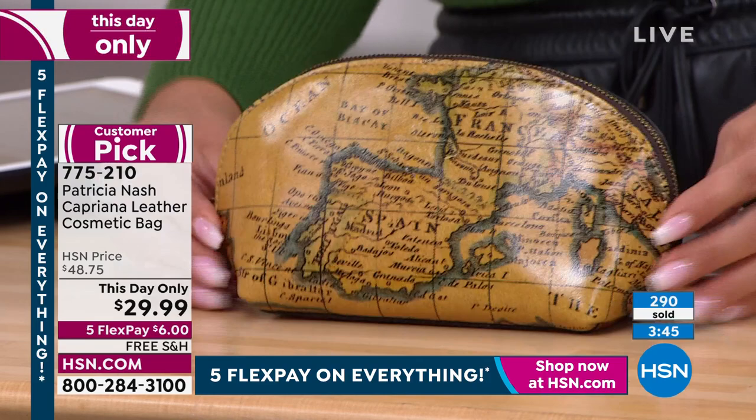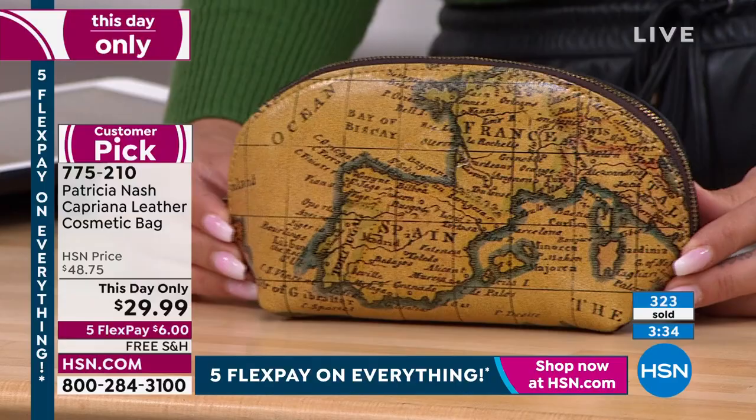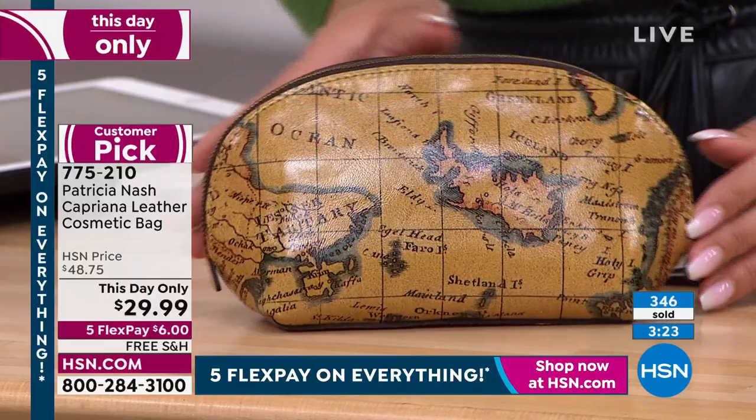Or maybe it's just for you. By the way, this is the map option, the map design. And I'll double check how many. This is our most limited option. So if you want this one, we know this is a very popular design. That's why Patricia Nash cannot get rid of it. You don't see it on every single handbag, but you see it in a lot of them. They always sell out. So this is our most limited option if you want to go ahead and pick that one up.